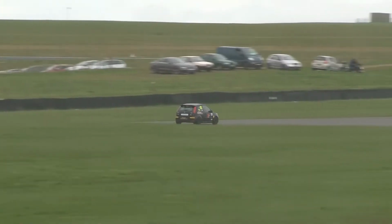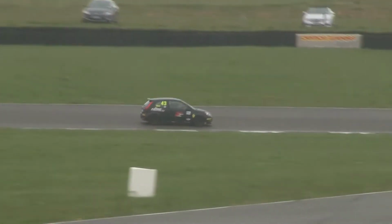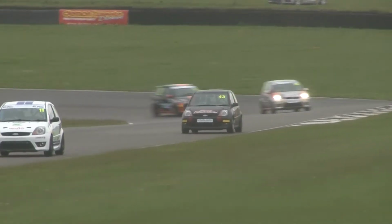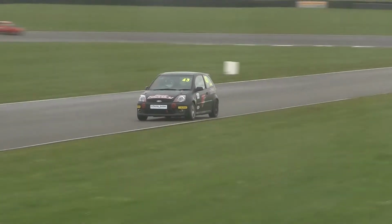All of these drivers are between the ages of 14 and 17 years of age. And Aaron Thompson, who's out front, will celebrate his 15th birthday tomorrow. Geri Nicosia, his 15th birthday in a few weeks. But there is Tom Grundy in 43, running in 4th place at the moment.